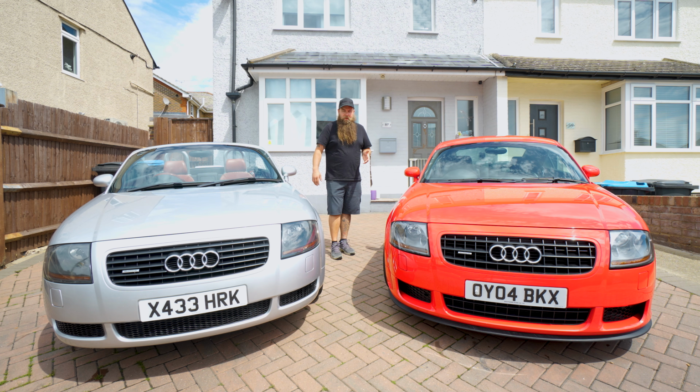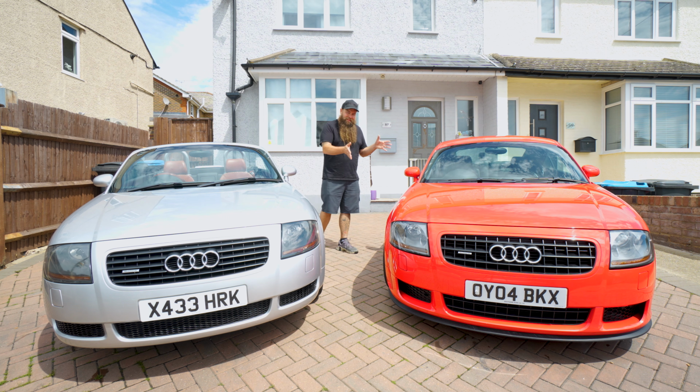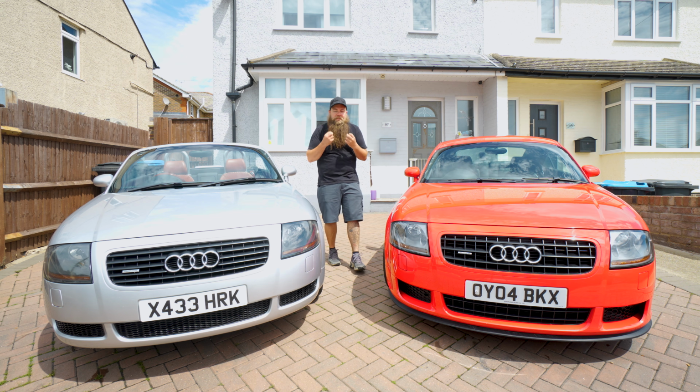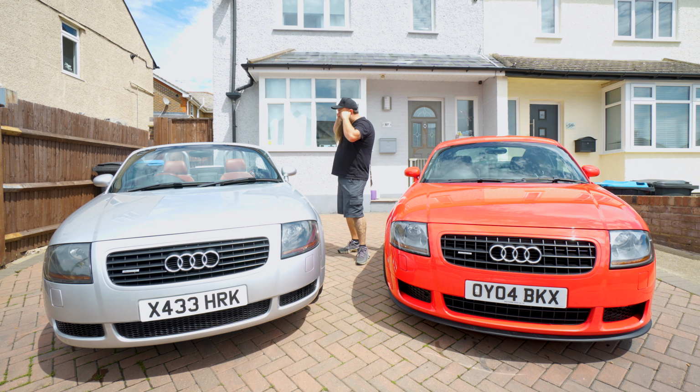That would probably be my favourite, only because of the sound. The 1.8 turbos can sound great, but the 3.2 just has that burble, the loveliness. And honestly, when I drive past, people are like, oh yeah, they know. That or they're like, has he gone yet?